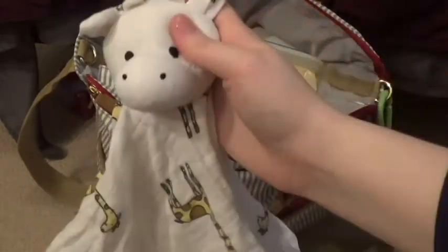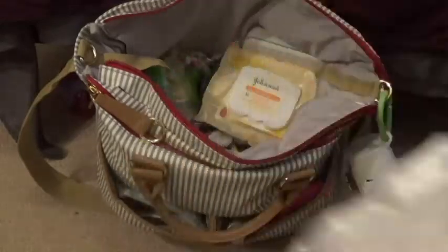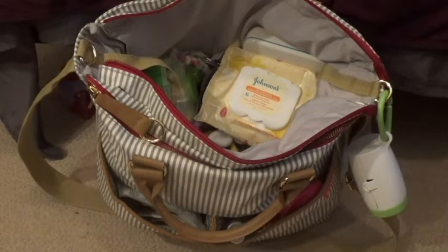The next thing we have in here is a little lovey, and this one's from Aiden and Anais. We actually have the matching muslin blanket to this. This one is a little giraffe, and his name is Jeffrey. Audrey absolutely loves cuddling up with him while we're on the go, so we can't go anywhere without Jeffrey. That's just how it goes. You can give her any other toy, but she will still cry, so you gotta have Jeffrey.